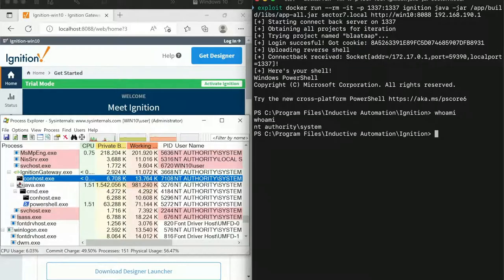The cool thing about this is the whole Ignition gateway runs as SYSTEM, because of course you want to have Python code execution as a system user. So we automatically have the highest privileges as well. So that was the first vulnerability. Tyson's going to talk about the second vulnerability, which was a little bit more complex.